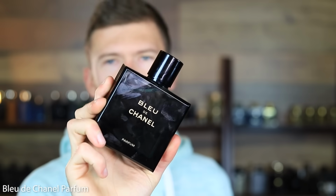This one has lemon zest, sandalwood, cedar wood as well. More of a woody focused take. Doesn't really have the incense and grapefruit combination. You're getting the freshness from the lemon zest here, which is a little bit of a different twist. Doesn't need much more describing than that. Still the Bleu de Chanel DNA, but just a little bit more polished, and I really like it.